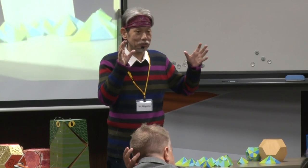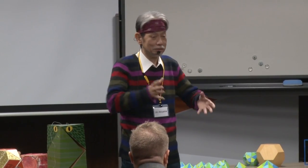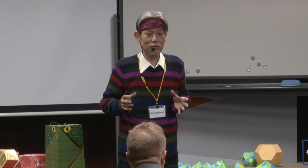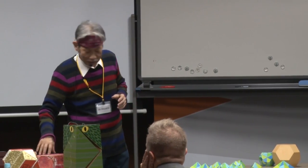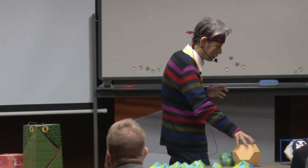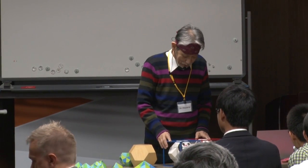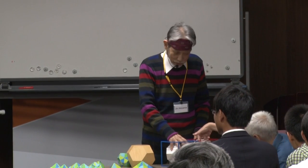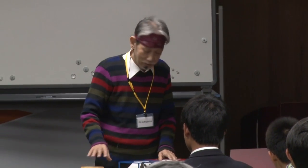I have not shown you one more thing. That is hexagonal cylinder. That also tesserates the space. Okay. So anyway, this is a kind of reversible solid. Here is another reversible solid. But I have only 5 or 6 minutes. So what shall I do?